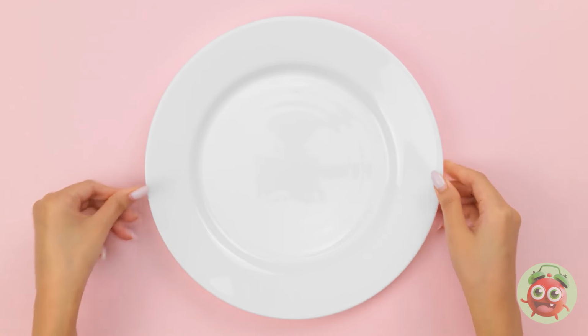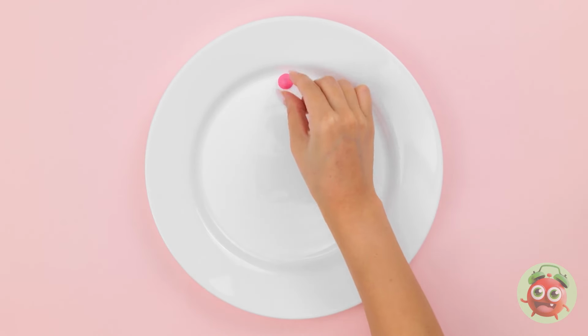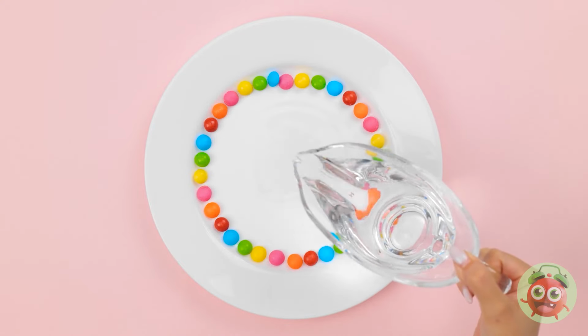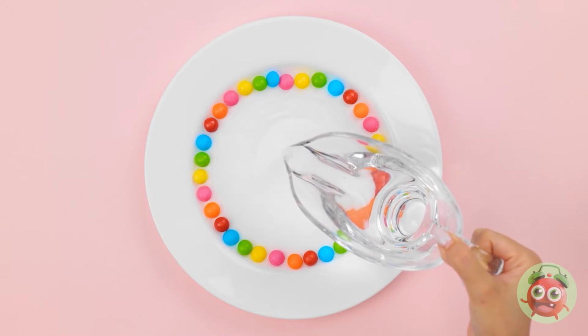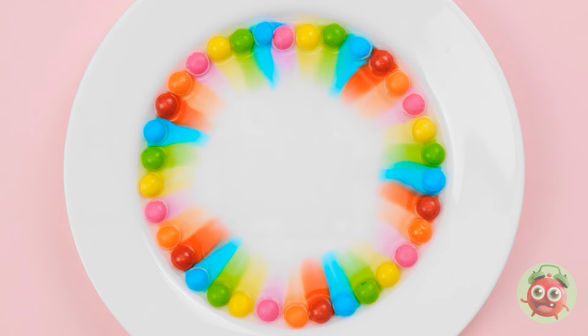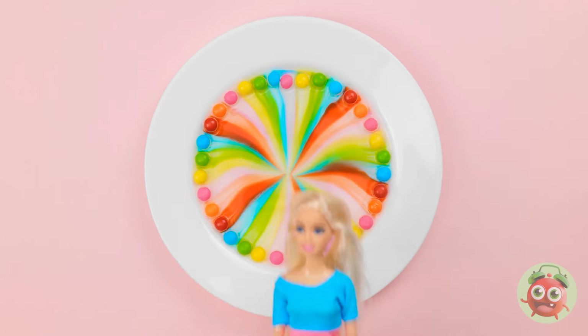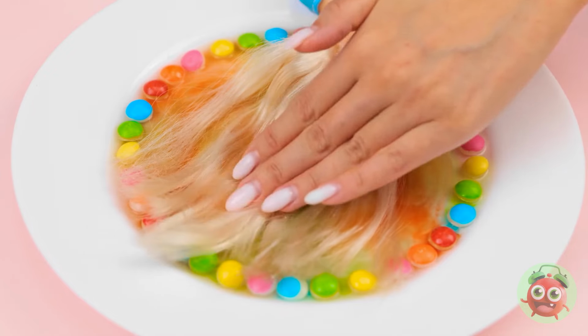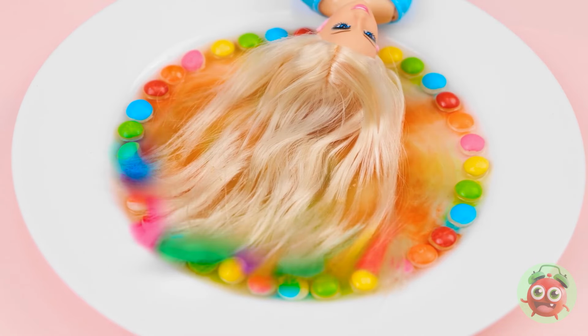First, let's set the scene. And we need lots of colors. Oops. Then just add water. And watch the magic unfold. Wow, are you seeing this? Quick, Barbie, get in! Just like a trip to the salon, but a bit sweeter, if you know what I mean.